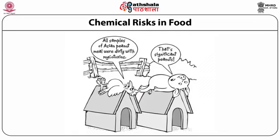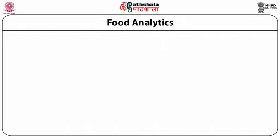Shown here are some birds which have consumed peanuts impregnated or laden with mycotoxins, and this is just to show that it's not just the humans which are affected by consumption of contaminated food, but it's the entire ecosystem which gets affected. Talking about food risks, food scientists the world over as well as food technologists are trying to develop techniques which are sensitive enough to detect these food contaminants and toxicants.